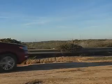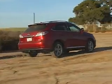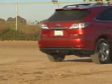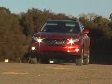And certain things like the engine are going to keep this vehicle as the number one selling luxury SUV for Lexus in the United States. You have the hybrid and you have the regular engine. Your choice, along with the all-wheel drive. Those are some reasons to buy the 2010 Lexus RX.